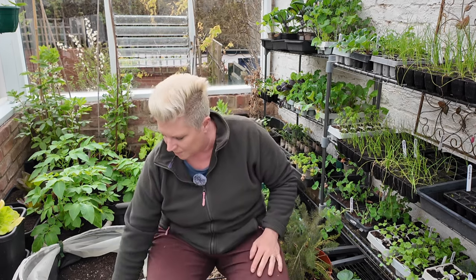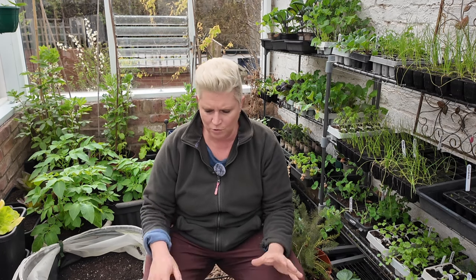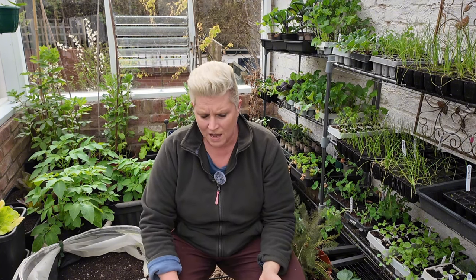There we are. I've closed my bag. That is what I'm sowing in April. I hope that has helped you understand, giving you a heads up of what moon phase days are coming up and when I am going to be sowing.